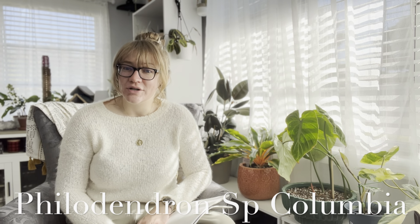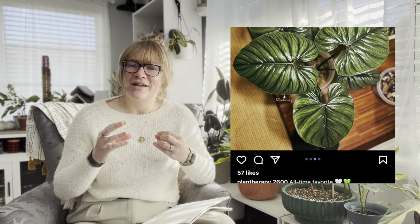First up is the Philodendron SP Columbia, also known as the Philodendron SP Silver, I believe. I will do my best to put photos on the screen here for you guys, so that way you know which plants I'm talking about. But this plant is just really beautiful, has really beautiful big leaves, and they have that super pillowy look to them, and they just look gorgeous. They have that kind of silvery sheen that I'm really into.